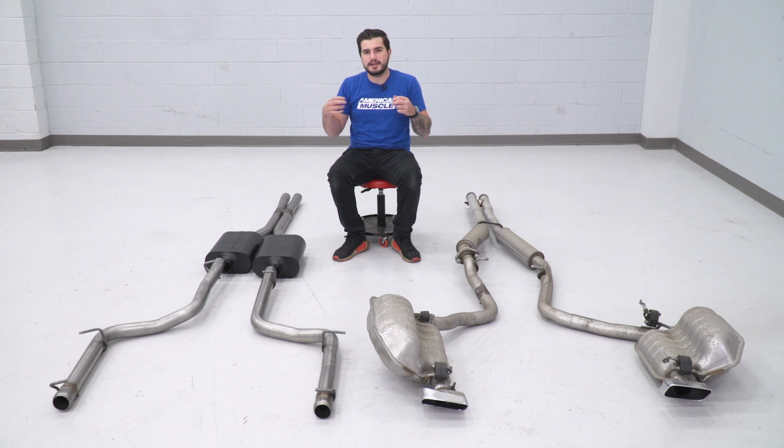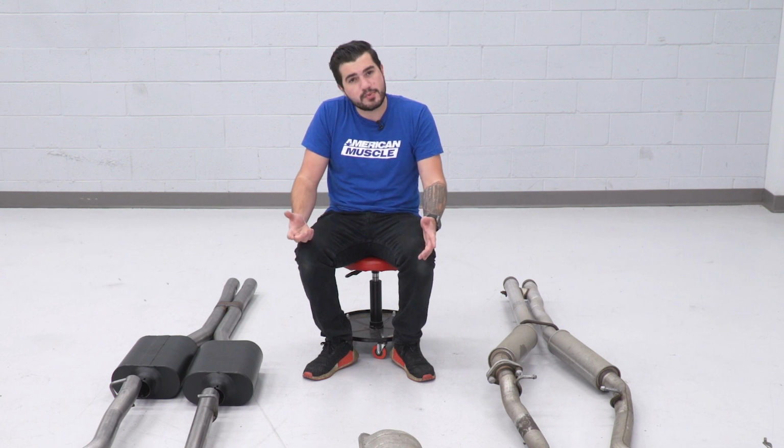And what I mean by factory-like is as long as it attaches to the system just like your factory tips would, it'll work with the American Thunder here. So it's just got a ball joint right at the end there, and you'll just clamp it using the factory clamps. Now, if you want to pick up separate clamps, you definitely can do so.